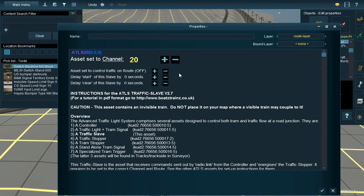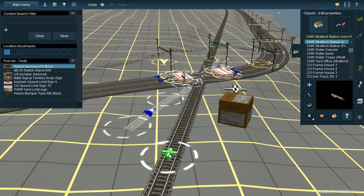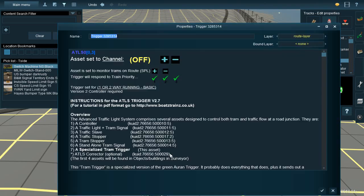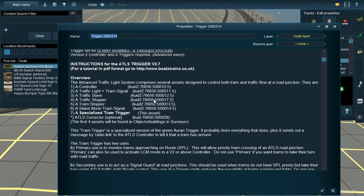Let's try 20. Do this. LCM, level crossing mode. So, yeah, I don't know. Alright, so let's change these all to channel 20. Smart train priority. Two-way running, four-trigger system. What is this? Tram trigger. A tram stopper. Ooh. I may need that. Tram stopper.